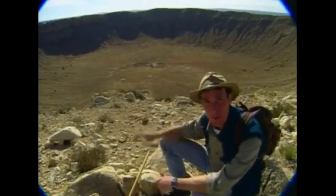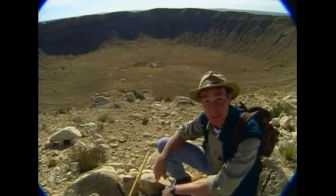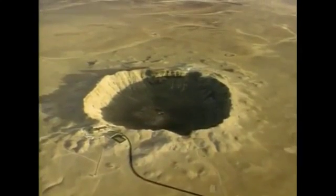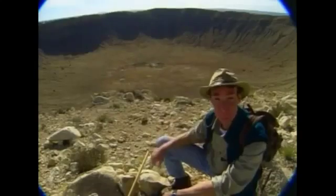So how do we know that this big hole, this crater, was made by a meteorite? Well, here's the evidence. First of all, its shape. It's almost perfectly round, and it's big. It's huge. Whatever made this hole must have been big.